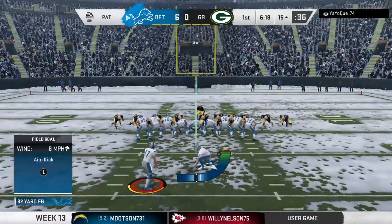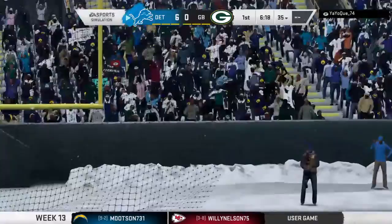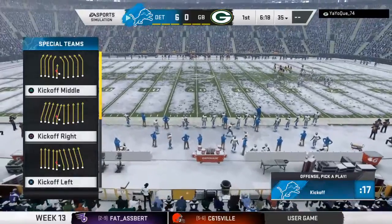A try here for the extra point. But his kick is no good. An inauspicious start here kicking-wise as this one stays a 6-0 game.